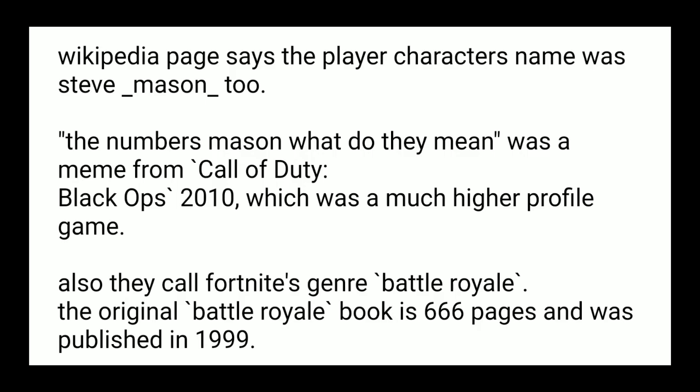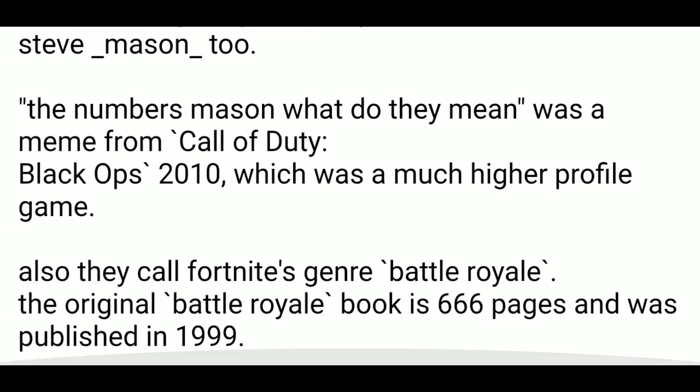So apparently in this video game, the player character's name was Steve Mason. And so yeah, the meme about the numbers Mason, what do they mean? It was from Call of Duty Black Ops 2010. And also it's pointed out, there's a bunch of video games that are battle royale genre. So I guess this isn't necessarily 33, but more blatant number coding.